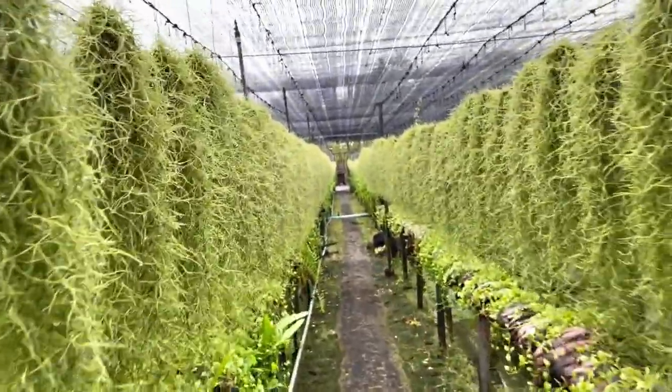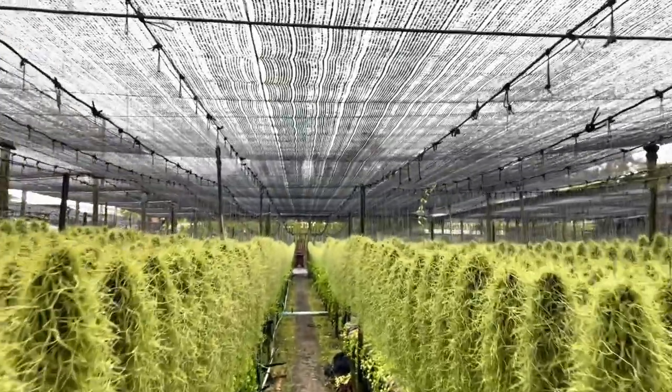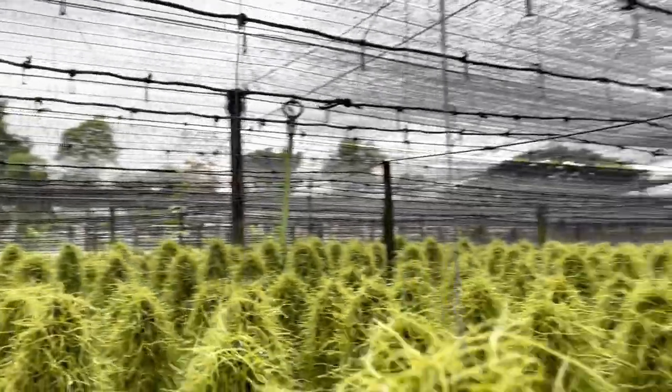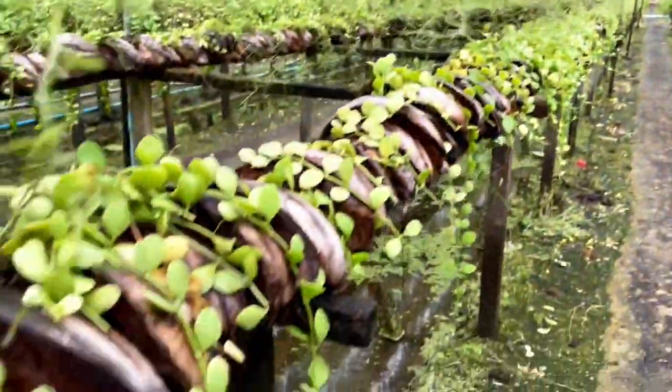I hope I can find that store again and maybe take a quick vlog of that store. There are so many creative ways you can grow Dischidias. They're not grown conventionally in pots, although you can. You totally can. But I just love these kinds of hacks.